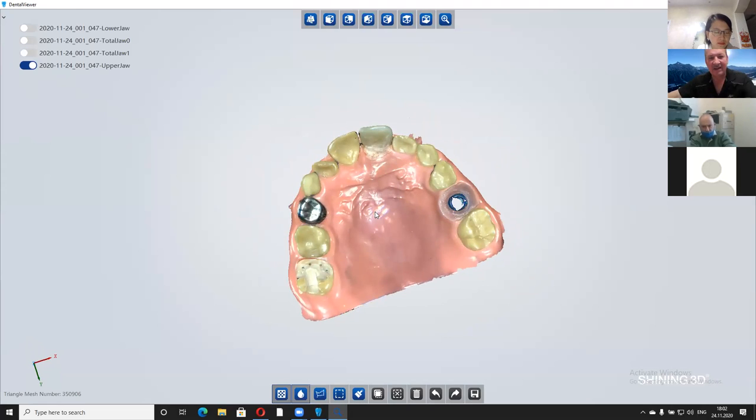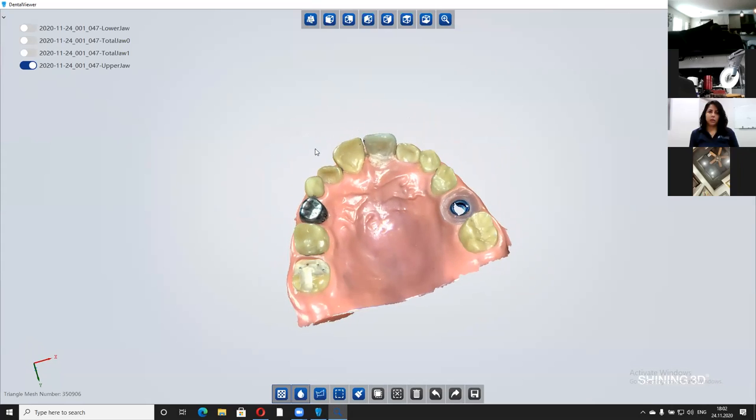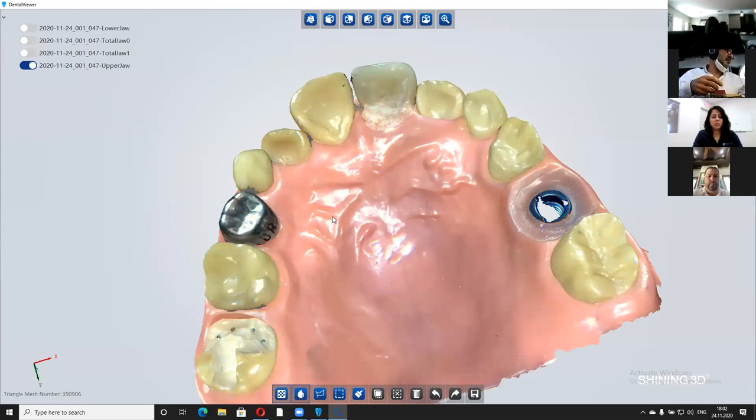Everything is really like this model, okay? The color is really very, very nice. The metal structure you see here has also scanned beautifully. We didn't need any powder or anything. And it's a highly shining metal thing. So if you have brackets, no problem scanning brackets because they are shiny like this here.